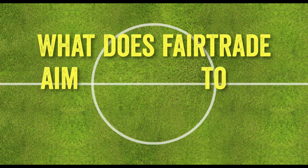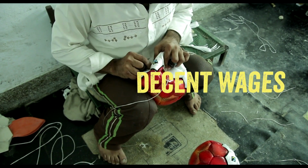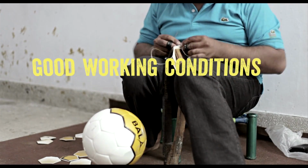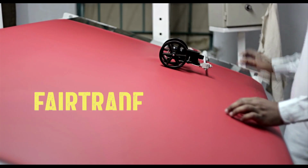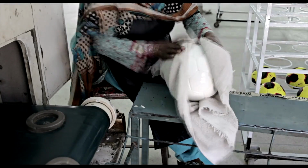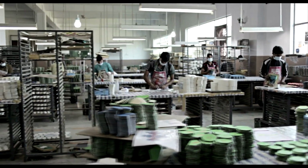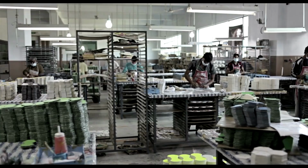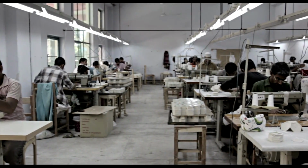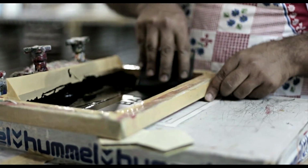What does fair trade aim to do for football workers? Decent wages, good working conditions, no child labour, Fairtrade Premium. The Fairtrade Premium is the extra money from the sale of each Fairtrade football that's used to fund community projects that benefit workers and their families, and is a very important part of Fairtrade. Fairtrade certified football factories each have a Fairtrade Premium committee that represents all factory workers and stitchers. They consult with the workers and stitchers and decide on the best use for the premium money.